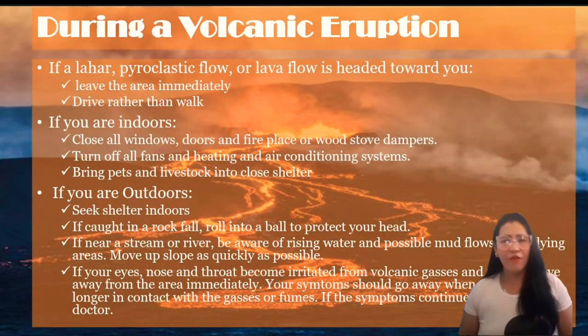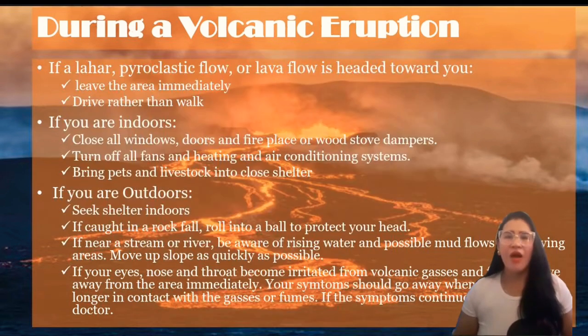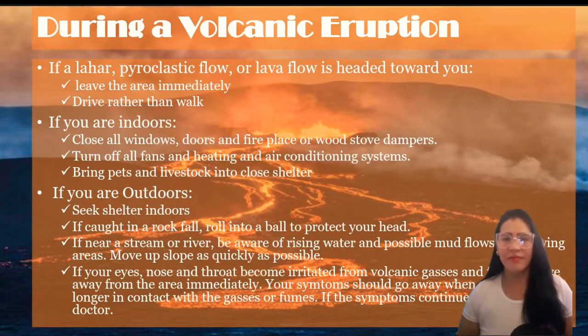Remember, if you have a roommate or a family member with a respiratory illness, be sure to keep an eye on the patient and have the necessary medications ready in case of emergency. Always wear an N95 mask as it is an air purifying respirator that helps reduce inhalation of ash that can cause chronic illness.